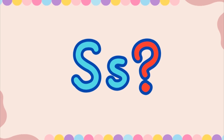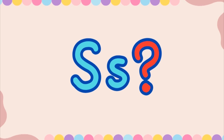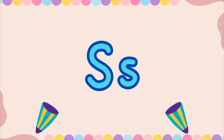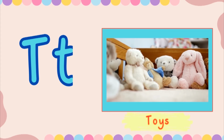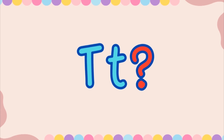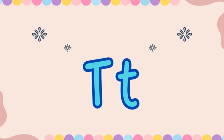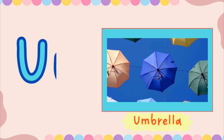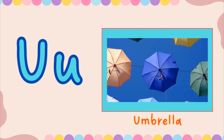What letter is this? S! Very good! This is letter T, and T is for toys. What letter is this? T! Very good! This is letter U, and U is for umbrella. What letter is this?